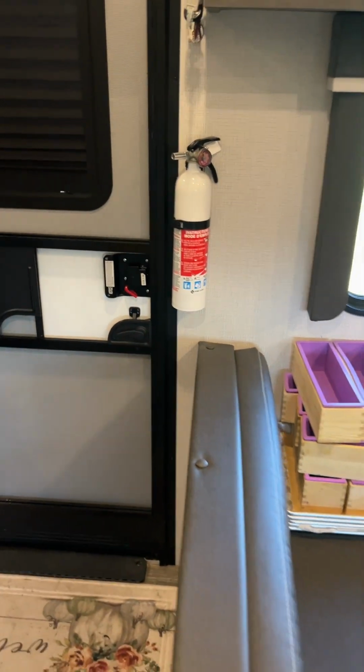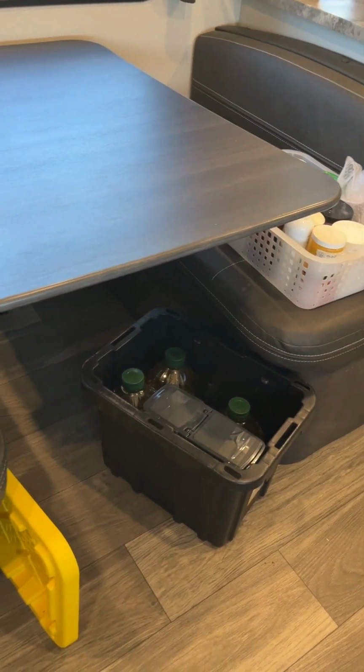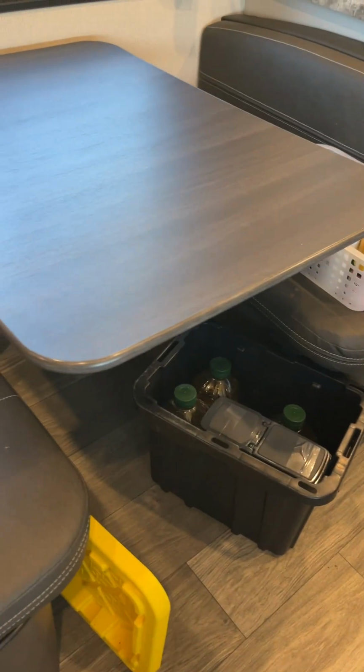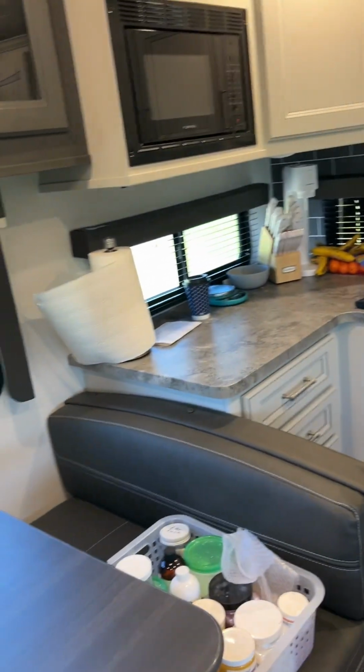If you turn around to the other side, which is right next to the door, this is our table, and this actually pulls out into a bed as well. What's really cool is underneath here, there's this little cubby, and we have stuff in here. We usually will put our shoes in there if there's a lot of us, but right now we have it for storage for some other things. I'm not even quite sure what that is.